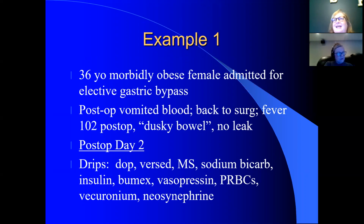They took her back to surgery. And again, is it a little bit or not? They took her back to surgery because it was anomalous in a way that tells me there's something wrong.